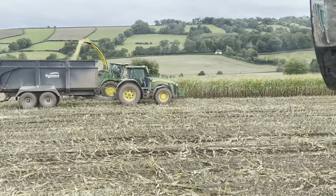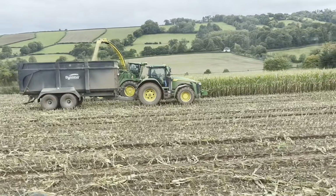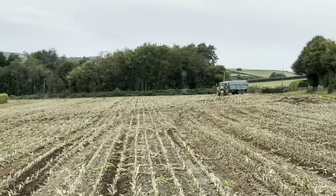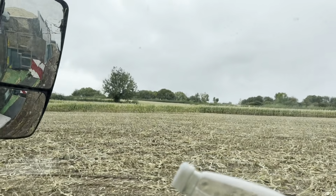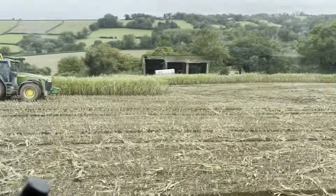So I've got my load. Will's now just filling Andrew. He'll finish this field off, I would have thought. Tony is in the field, if not. But after this field, there's one final field in there, and we will be done for this block.